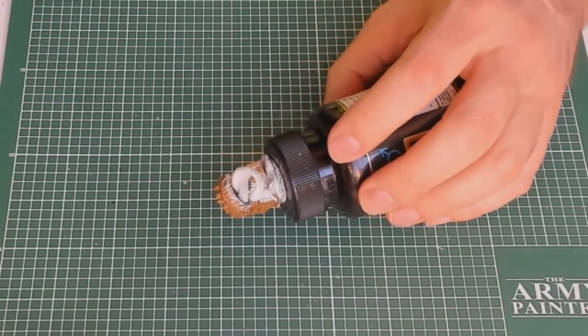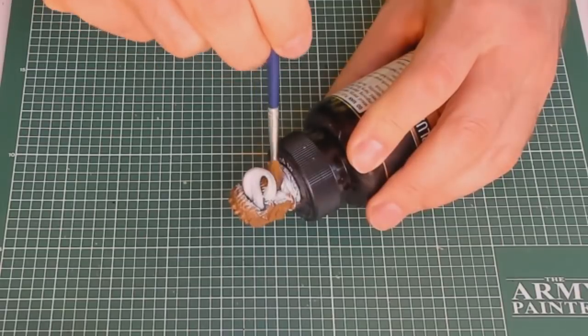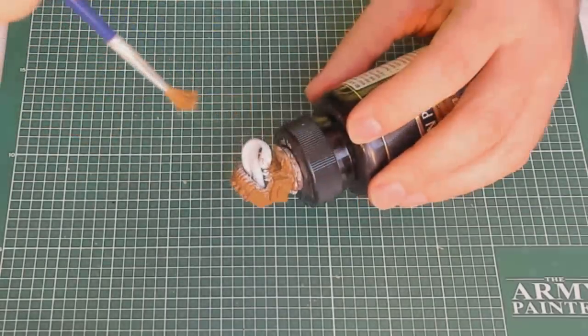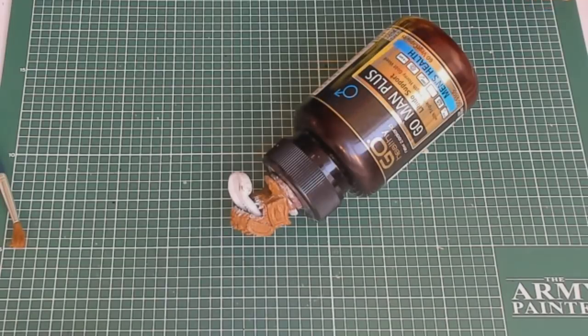Now, let's see if I've got enough paint to get all of this covered before I have to move on. Maybe not. Maybe. Something like that. No, it looks like I will have to actually get some more paint, which is fine. We'll do that. Okay, so stay there. Don't go anywhere.